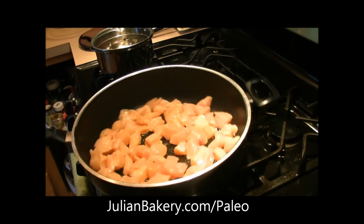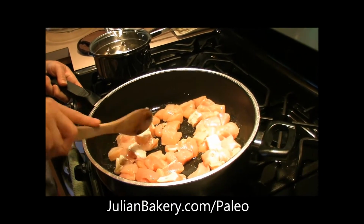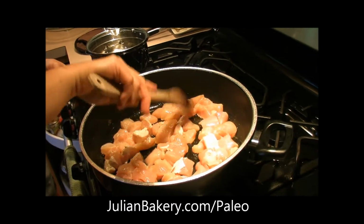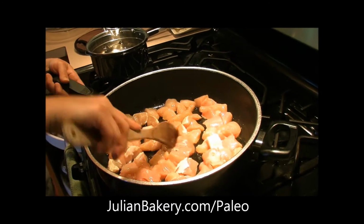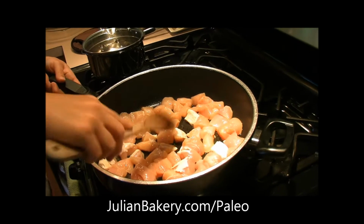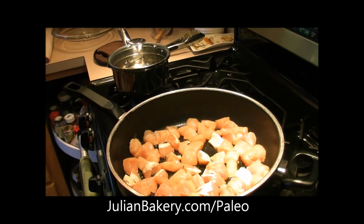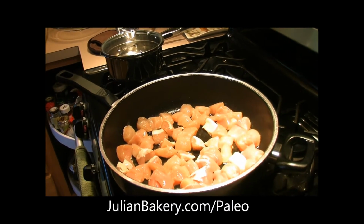Okay, so we're going to start just stir frying this up, obviously. We want to get it all cooked up. I'm going to try to get a little bit of sear as well, so I don't want to touch it too much. There's a lot of room in our pan here, so we're able to get them in a single layer. And then as you guys know, I try to prep everything in advance so I don't have to chop and then show you what's going on.